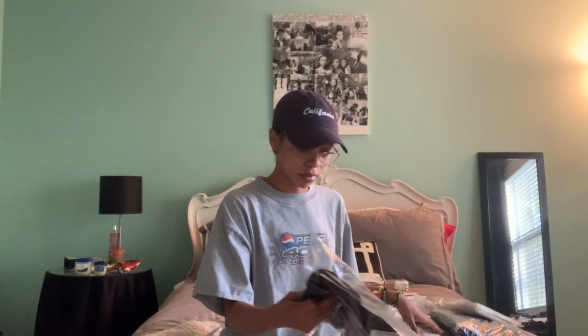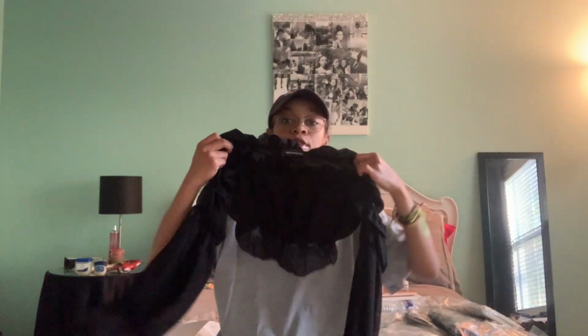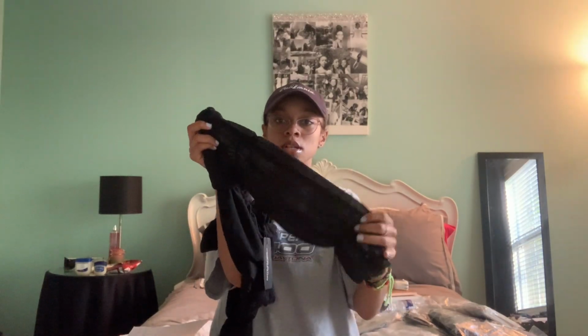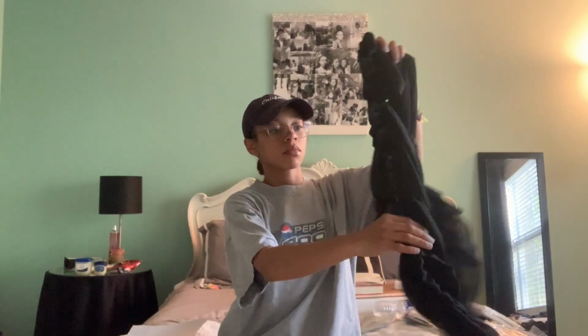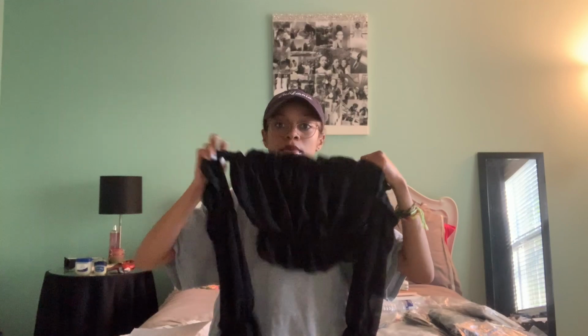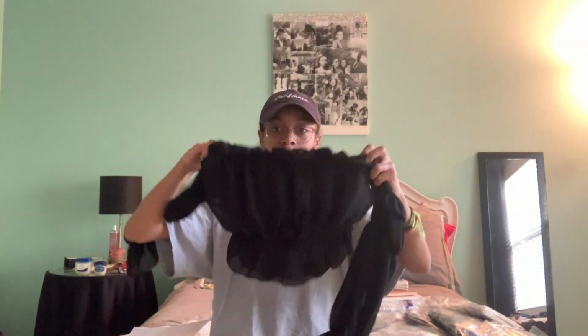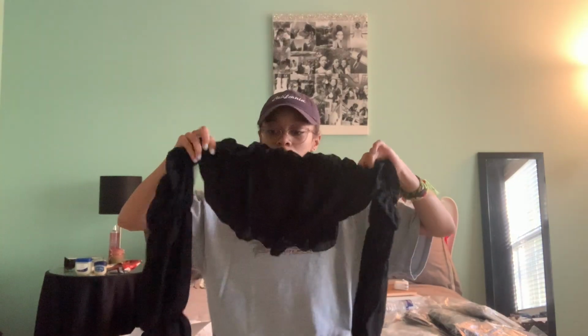Something that's black. I'm gonna guess it's this. So this is the first item. This is like an off-the-shoulder crop top thing. And so it has like these little cinches in the middle of the sleeves and it like ruches up. And yeah, the one thing I can say already is it's kind of see-through. The top part should be fine, but the sleeves and this little bottom flare is definitely see-through. But yeah, I feel like it should fit. I got most of the stuff in the size 2 or 0. I think this was a 2. So yeah, it should fit.